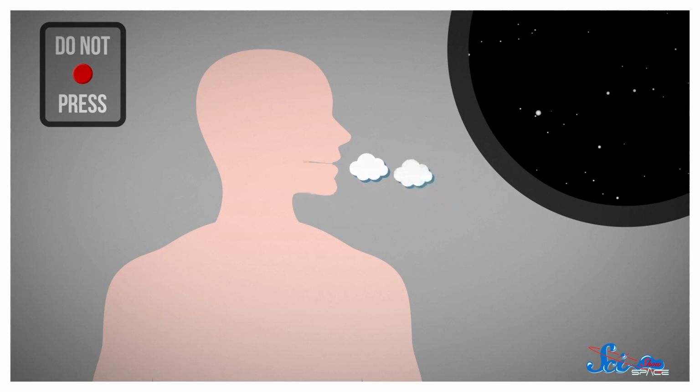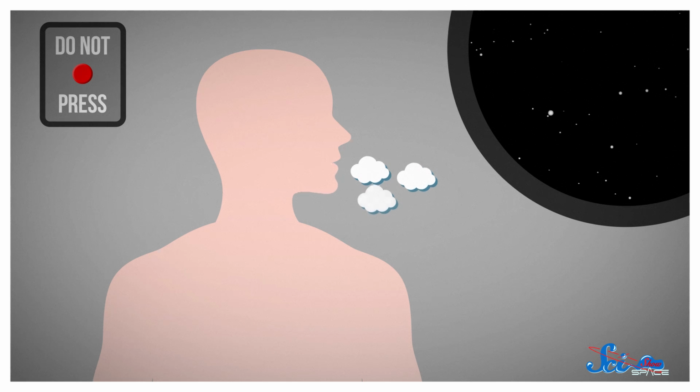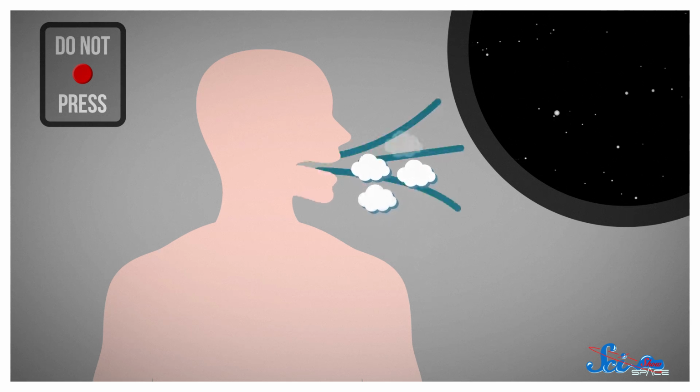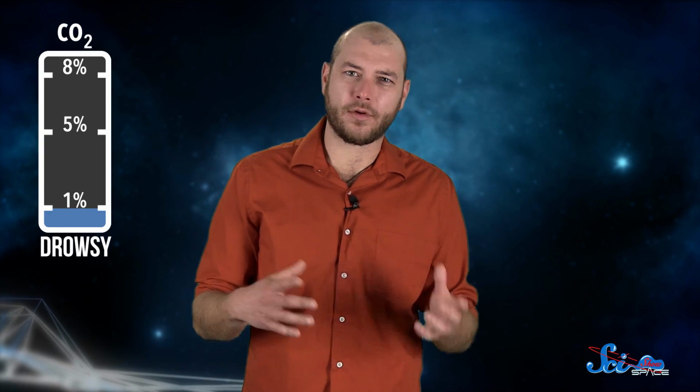Warm, exhaled air doesn't rise in space, so if you're sleeping tethered to a wall, the air will just linger around your mouth, eventually creating a big bubble of CO2. And that is really bad news. A CO2 concentration of 1% may leave you feeling drowsy, but a 5% concentration will leave you headachy, dizzy, and confused. And at 8% or more, you're dead.